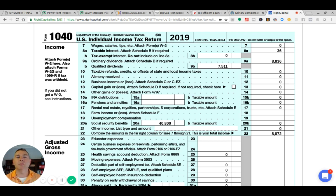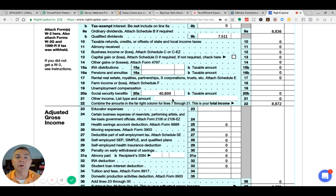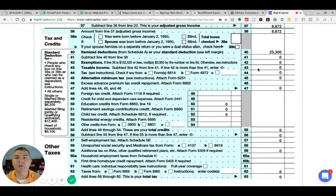Because our provisional income is zero, essentially. And we have no provisional income. If you remember the provisional income rules, if we have less than 32,000 married, filing jointly, we have no Social Security subject to taxation. We have 8,872 as provisional income, which is well less than 32,000. None of our Social Security is taxed, which means we are in a 0% tax bracket.